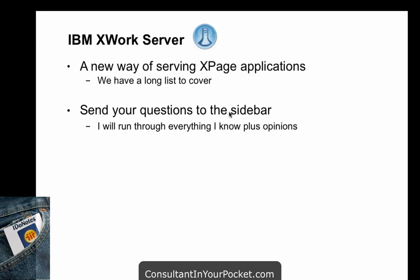Can I run non-XPage Domino web and Notes apps on the XWork? While the messaging focuses on XPages, you can run non-XPage Domino web apps, but they do count as part of your license. I'm going to go back and read this real long question in a second. You may cluster XWork for failover or load balancing, but you must buy a server license for each one in the cluster. Okay, so there's your answer directly.